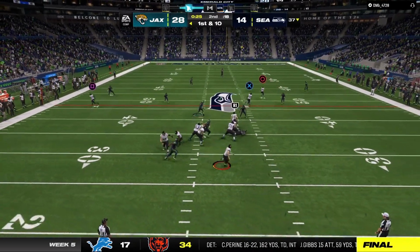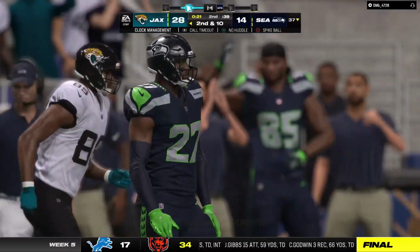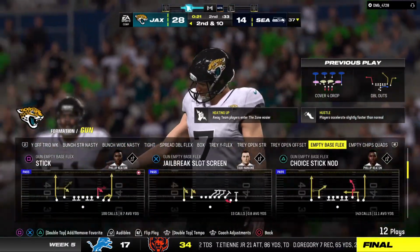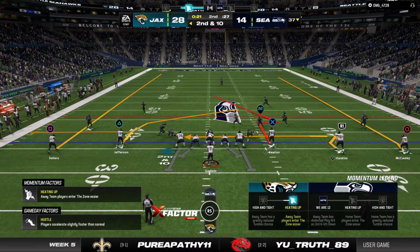Throwing to start the drive. Godwin escaping the pressure right. And his throw is going to be incomplete. Let's give a little credit to the defense on that one. They resisted quite well, and that pass fell incomplete. But this ball game for him, that's just a momentary speed bump. He's played awfully well throwing the football.